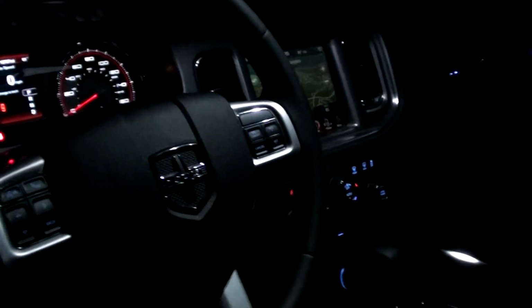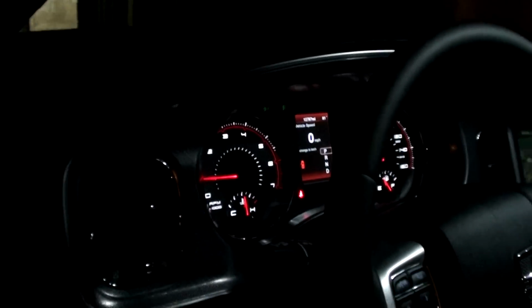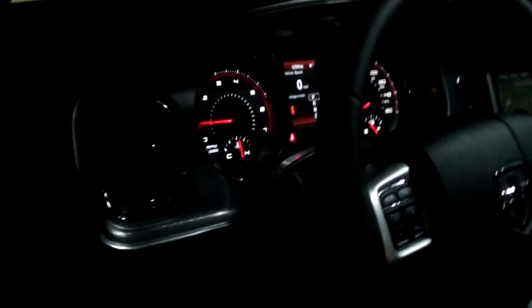Here is the front and how bright it is up here. It's LEDs, as I'm sure you could guess. And Dodge also includes everything with some blue backlighting, all the buttons and everything. I kind of wish the gauges were blue because they can, you know, match, but oh well. There's also some blue lights in the door handles, and that's in the front and back as well.